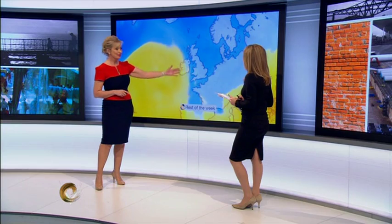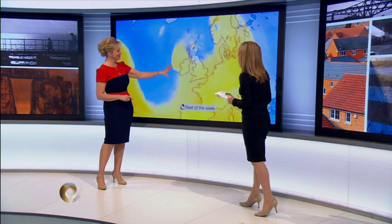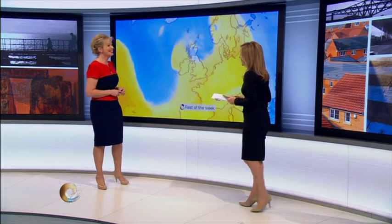So you can see it's cold today, but as we head through the rest of the week, whoosh, in comes the milder air once again. But I won't complain about that. That's fine. It doesn't stay. Look, we're back in blue again. And then we see milder. So the weather is all over the place just now, but certainly keeps us on our toes. It does. Thank you. It's a pleasure.